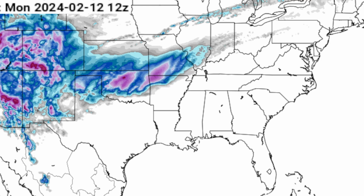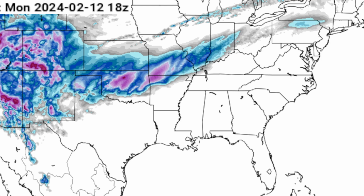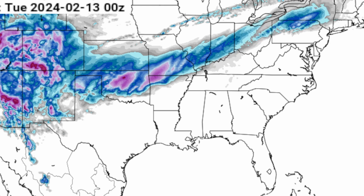And this is going to continue to move up into areas of Arkansas, southern Missouri, getting near St. Louis as well. And that's going to track up into southern Indiana and into southern Illinois, and then kind of stretching up through Ohio, and then eventually getting into the Northeast. So you're seeing that low pressure track going up this way.